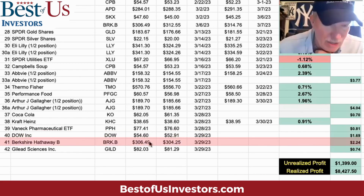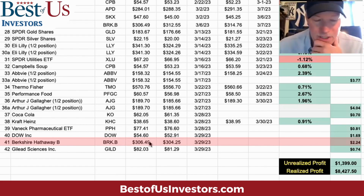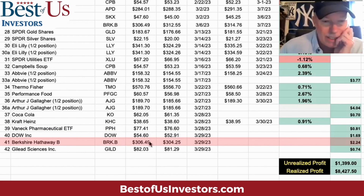Berkshire Hathaway, which I always like to own because even if I get stuck with Berkshire, I can keep it because I really like this stock.